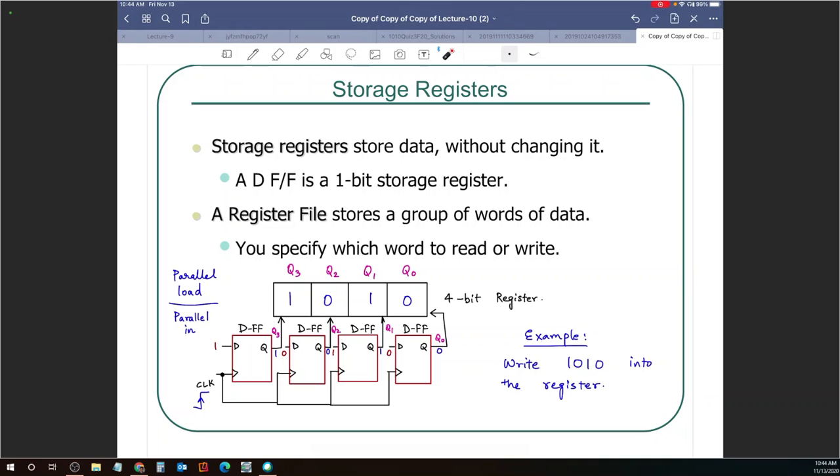Another way of looking at it is if it is a very high speed application in which the writing of the register and reading of the register is happening at a fast rate, then that would become a big issue, and you wouldn't want the D flip-flops to be asynchronous. You would want them all to be in sync.